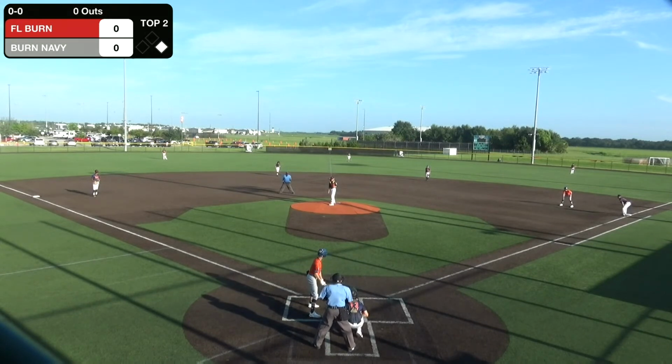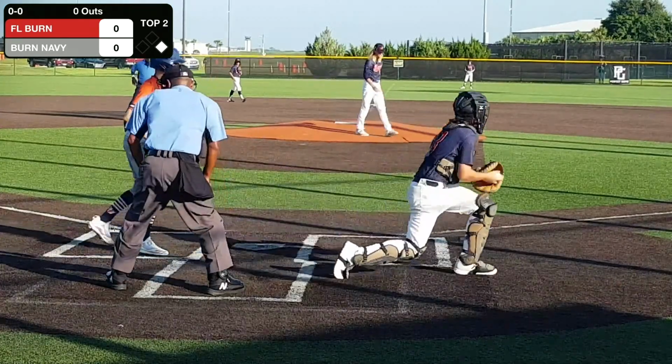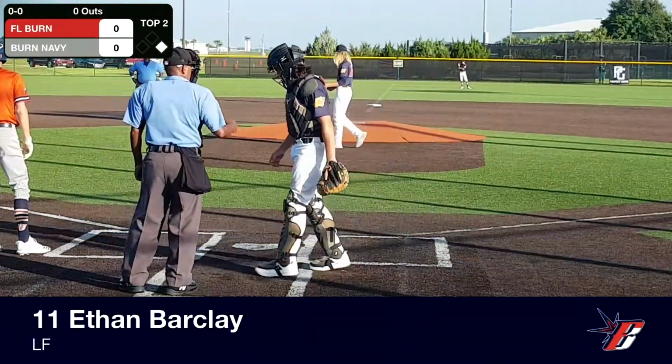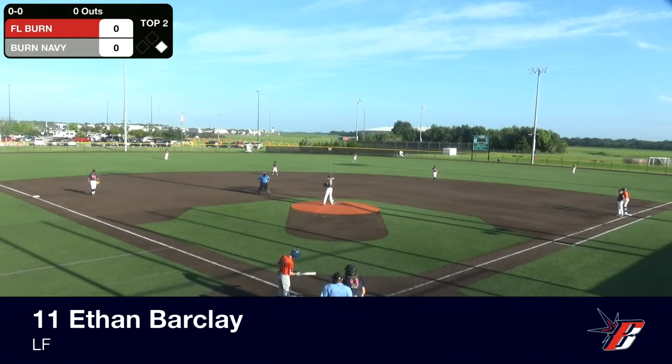That at bat there, he was just unable to get ahead in that count, or at least find that strike zone early, so couldn't really pick around that strike zone later in the count to try and put him away. Breaking ball misses away. Barclay, .324 on the year. Time it out! 3 doubles, a triple, a home run, 21 RBIs. The mainstay in the middle of the order for Bern National this season.